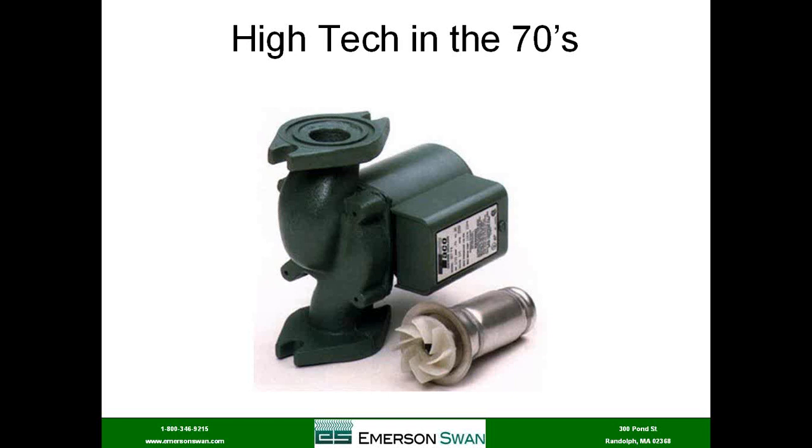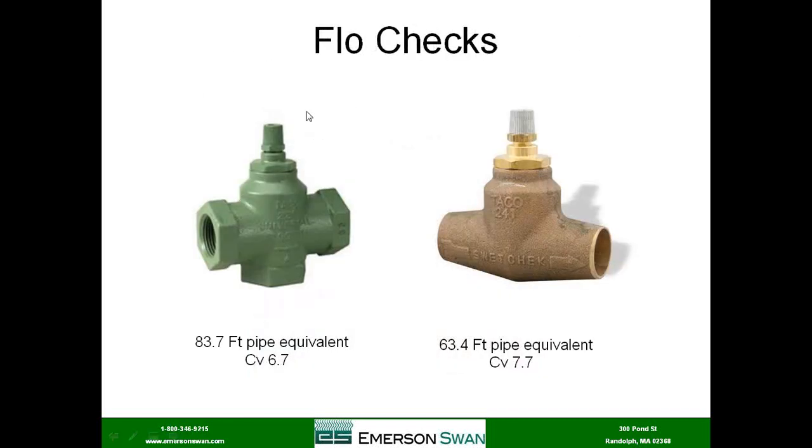It took a while for them to be accepted by the industry because we as an industry don't jump onto anything. We're not early adopters at all. We want to let the other guy try it out for 10 years, and then if it works, we'll jump all over it. But high-tech in the 70s.